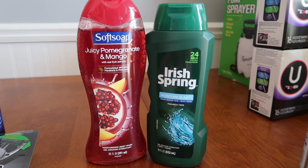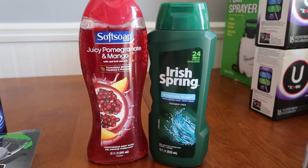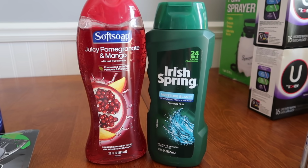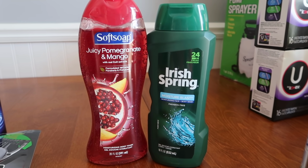Because this is a buy promotion, if you wish to use Walgreens cash to pay for this, to spend it to earn it, you can absolutely do that. And then you'll get back your $5. So it makes it $1.98 for the 2 or 99 cents per body wash.